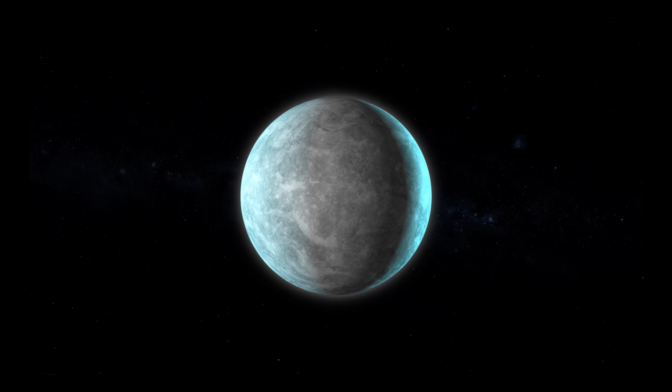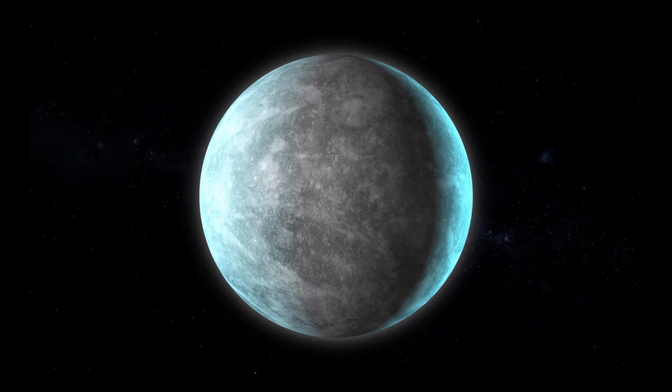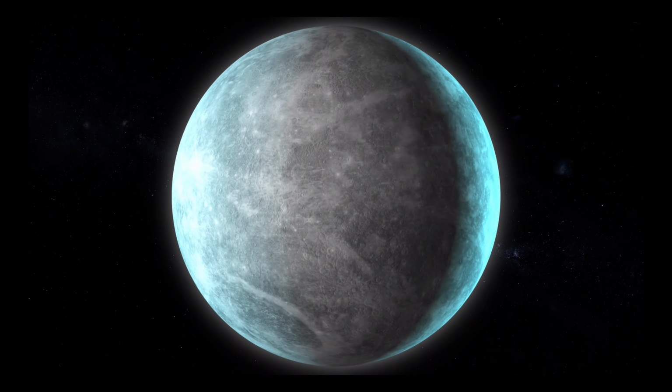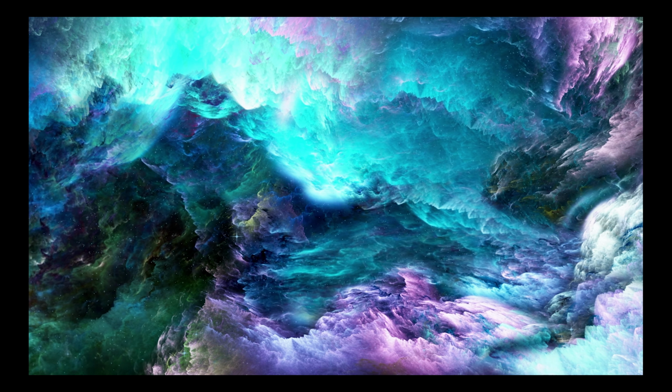The BepiColombo mission consists of 2 spacecraft, the Mercury Planetary Orbiter, MPO, and the Mercury Magnetospheric Orbiter, MMO. The MPO will study Mercury's surface, composition, and geology, while the MMO will study the planet's magnetic field and its interaction with the solar wind.